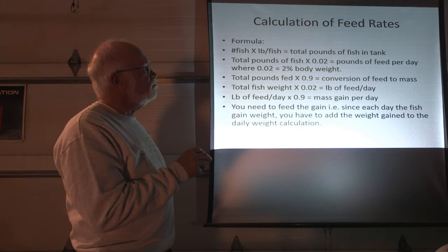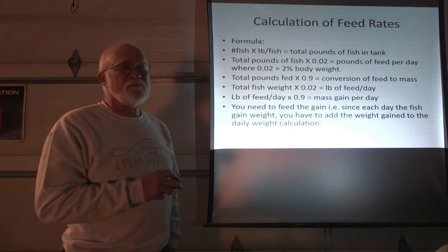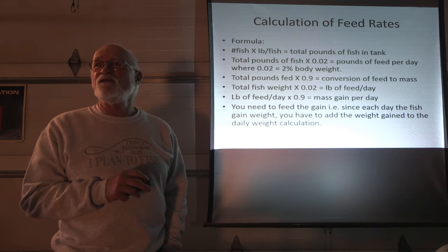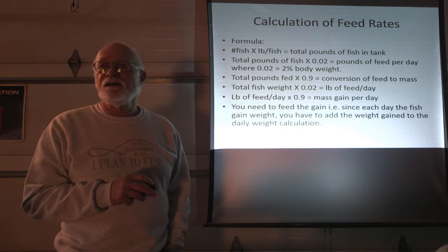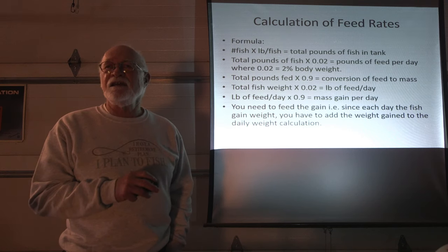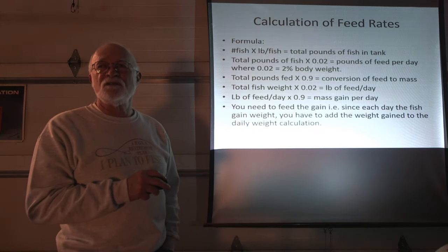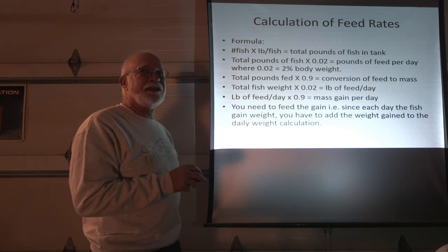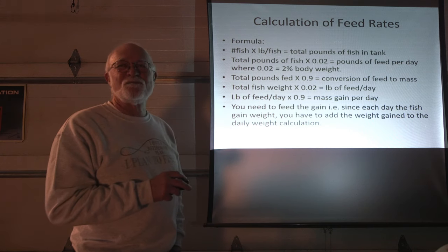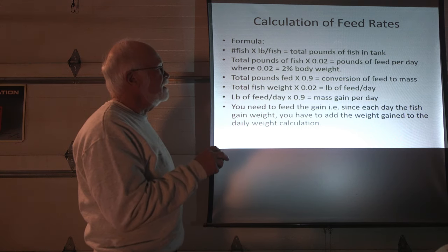You multiply the total pounds that you got before again times 0.9, which is the conversion rate. Now you see 0.9, holy man, can fish actually convert it? Yes, they can. But when I started out on this, I was told 0.5 is the number to use. And I used 0.5 for many, many years and found out that it was absolutely wrong. So I started back calculating my results, and first I started with 0.75, and I still wasn't getting the results, so I ended up with 0.9, and that's not too bad.